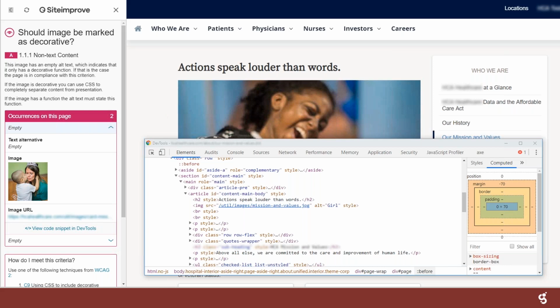So for the example, I added the word girl into the alt attribute, and then I refreshed my Site Improve browser extension. And you can see that the number of images that Site Improve has flagged has gone from 3 down to 2. So this is good, right? Well, not exactly. The word girl is not enough to adequately describe this image, so we're still not making this page accessible. So this is why a tool alone is not enough. You need to do some manual inspection as well.